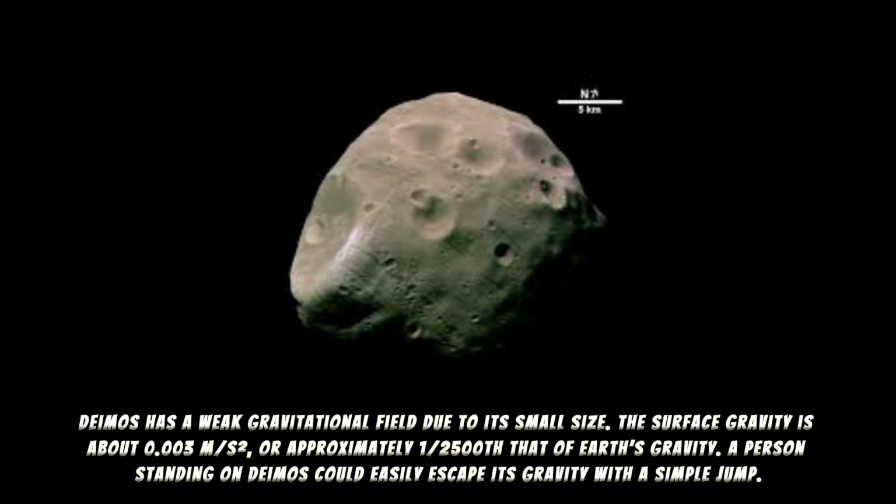Deimos has a weak gravitational field due to its small size. The surface gravity is about 0.003 meters per second squared, or approximately 1/2500 that of Earth's gravity. A person standing on Deimos could easily escape its gravity with a simple jump.